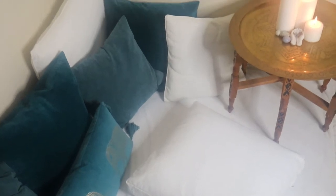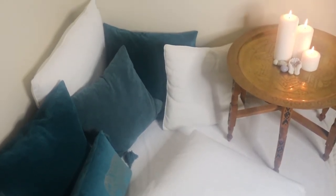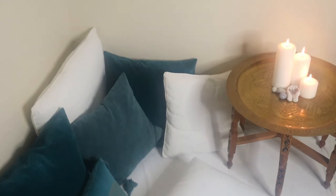In the second corner idea, I created a blue and gold theme. Again, starting with a white base, I added in three colors and sizes of blue pillows.